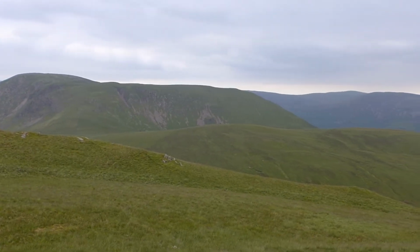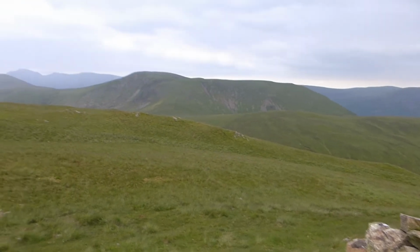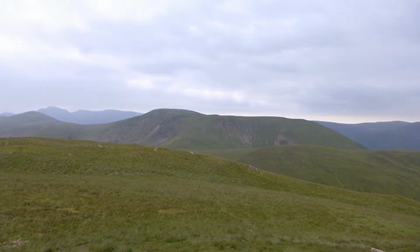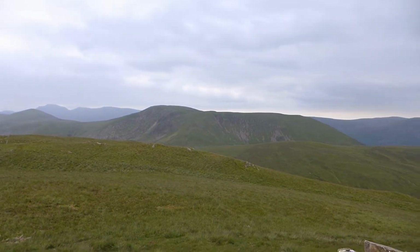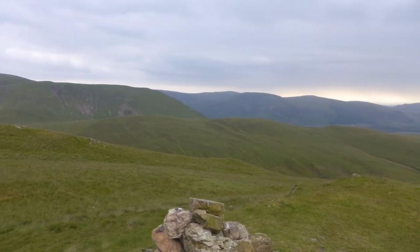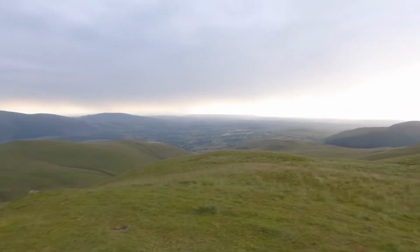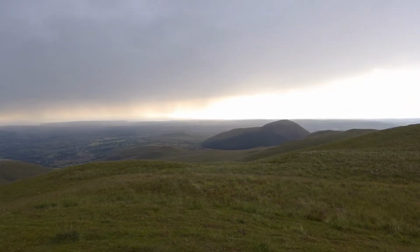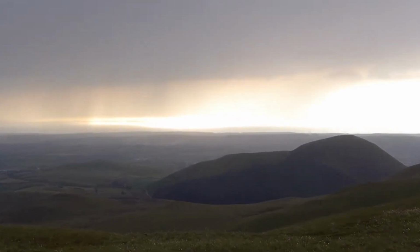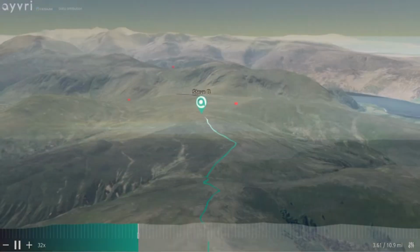So, hopefully it'll stay dry. Intending to make camp somewhere around Great Borne. See how far I get. It's a bit windy though, so if it stays as windy as this, I might have to drop down to find a bit of shelter. We'll see. Lovely sun streaks over there. Anyway, onwards.